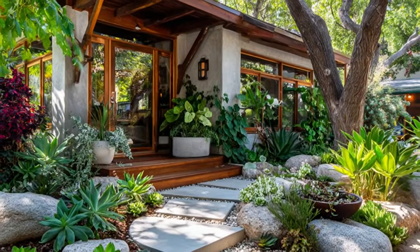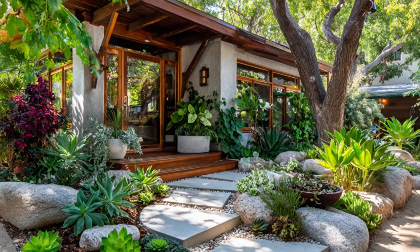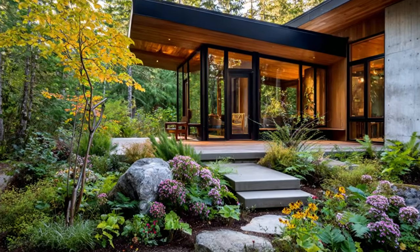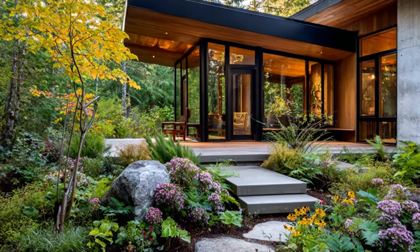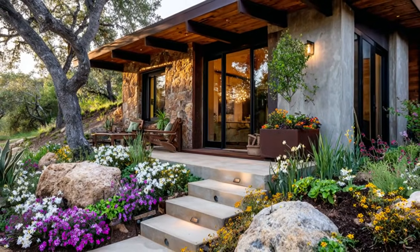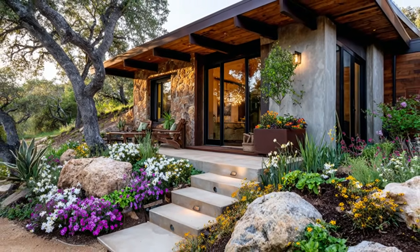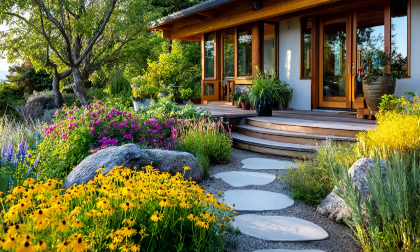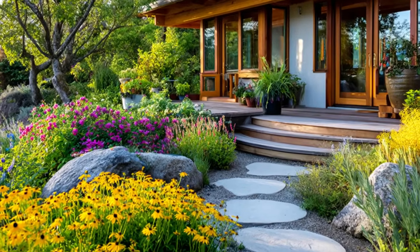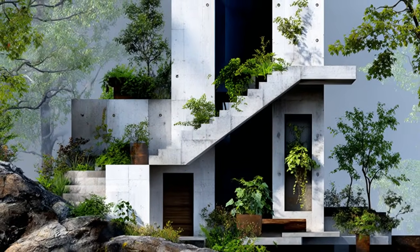The landscaping around and inside the home is drought-tolerant, reducing water use while still providing lush greenery. Every element is chosen with sustainability in mind. From the structure to the soil, the entire home is a testament to how brutalism can be beautiful and responsible.